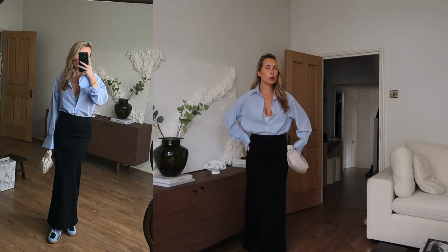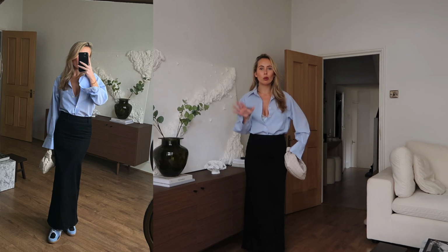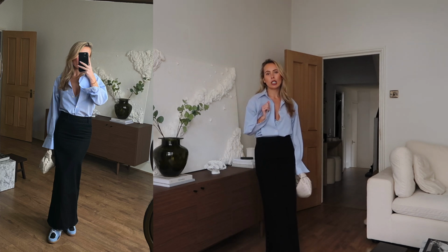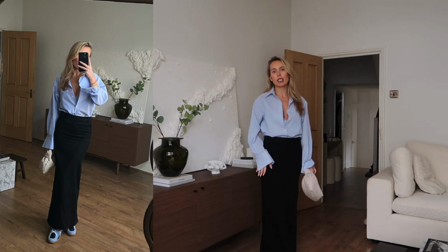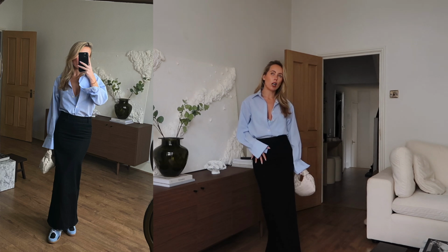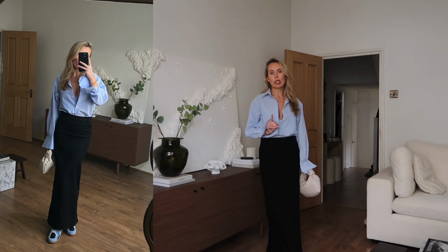So I feel like most people have maxi skirts in their wardrobe at the moment, but of course if you're not into this whole maxi skirt trend, you can just swap these for a pair of black trousers and it will create the same look. So this one is from Zara. It's sold out, but I will link similar. And then this blue shirt is from Source Unknown, but again, I will link an alternative because I believe this one is also sold out.